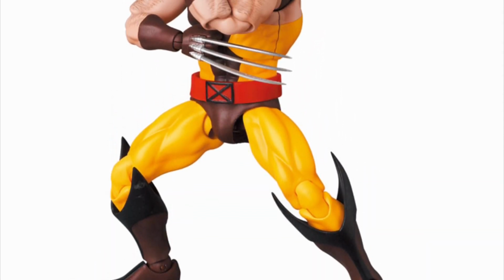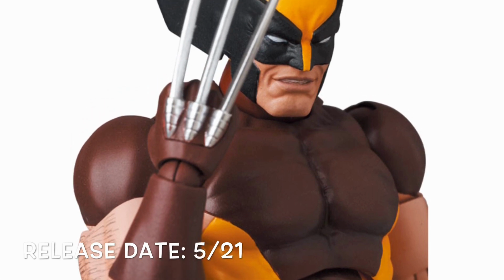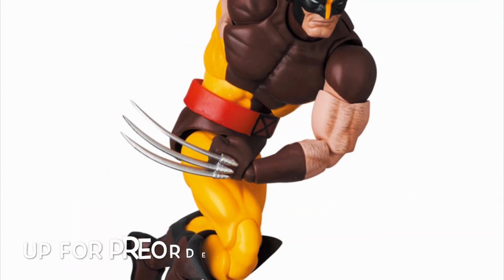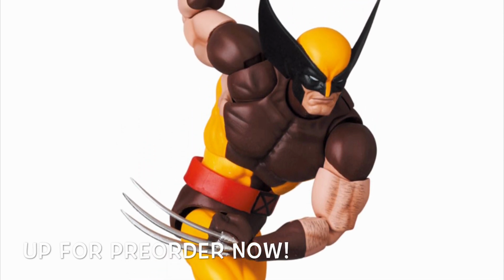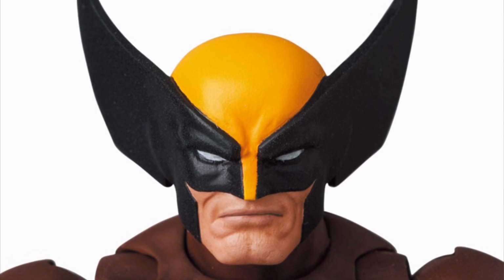Then last here, we are going to be getting a brown suit comic version Wolverine from Mafex, and this is going to be releasing the same time as that animated series Batman, May of 2021, and he did recently go up for pre-order as well. So if you want to get this brown suit Wolverine, he is up for pre-order right now, and he will have three interchangeable head sculpts.